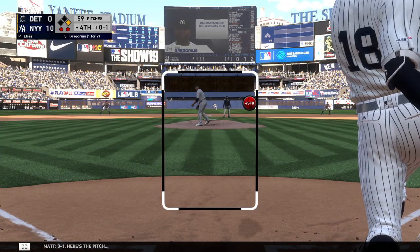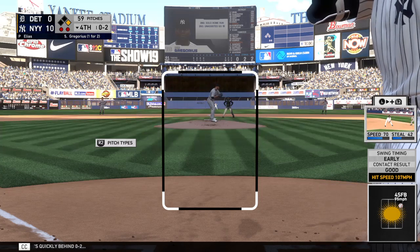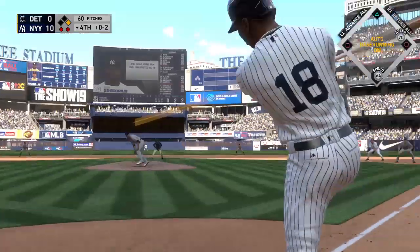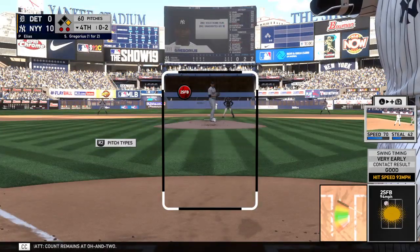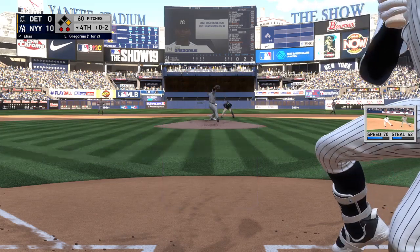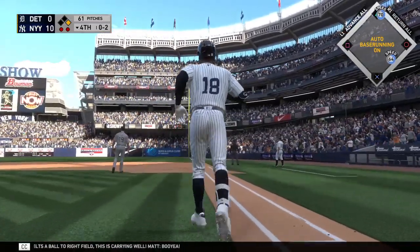0-1, here's the pitch. Another one fouled off, and he's quickly behind 0-2. Count remains at 0-2. Didi swings and belts a ball to right field. This is carrying well. Booyah!